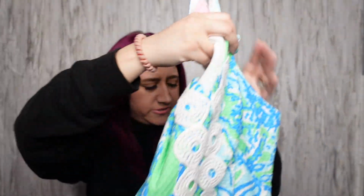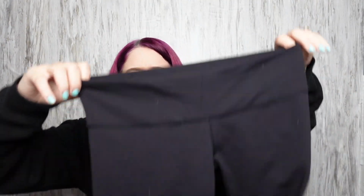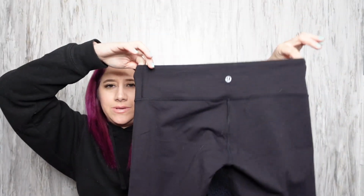Cute, cute, cute. And then I got 3 Lululemon pants. I'm like, what? Okay, I'll take it. These, I believe, are Wonder Unders, just black Wonder Unders. There's the Lulu logo. I can't find the size dot, so I don't know, but I will measure them. I would guess these are probably an 8.